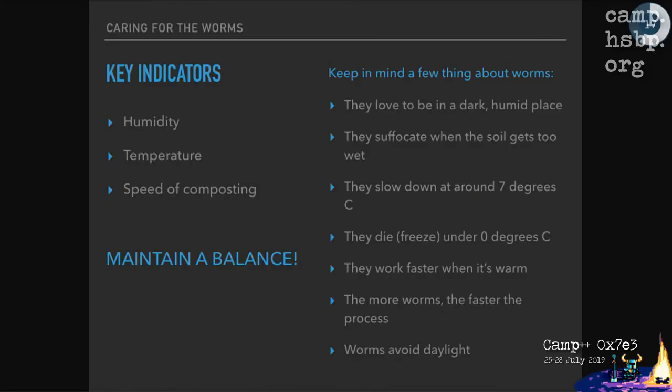So you have your key indicators that are humidity, temperature, and the speed of composting. And the worms love to be in a dark and humid place, like in the ground, in the soil. And if your compost gets too wet, they will suffocate.